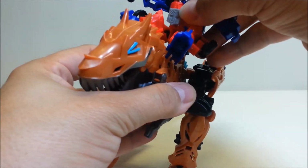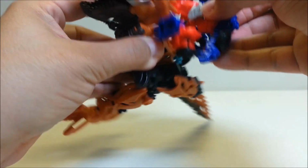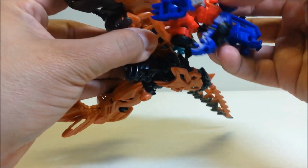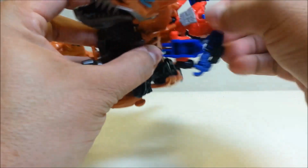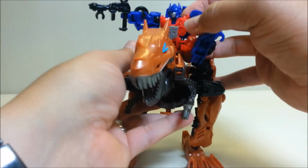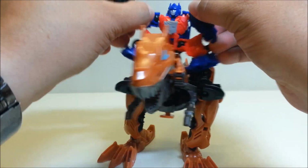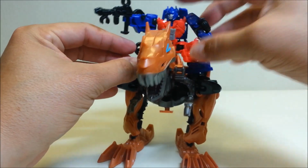clip Prime on the top of Grimlock, and you have to fiddle with him and move his legs around and whatnot. But it'll clip on there. Once you get him in there, it's secure. It's not going anywhere. There he is. Okay, so straighten out his head, bring that down, bring his legs down, and this is so freaking cool. It's cool and it's cute all at the same time. I really love this.